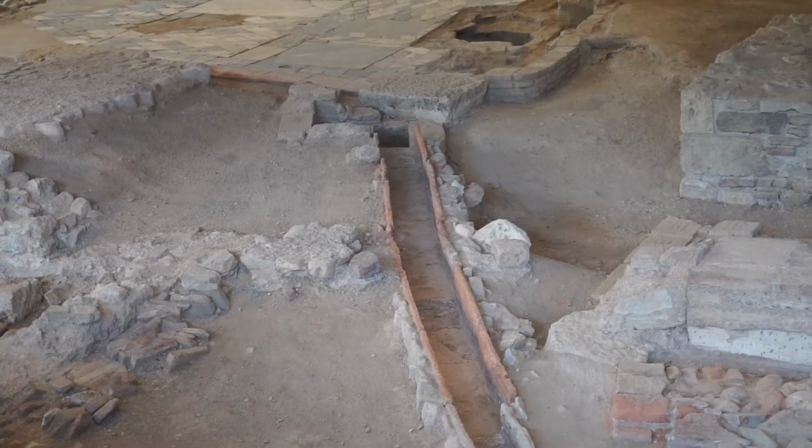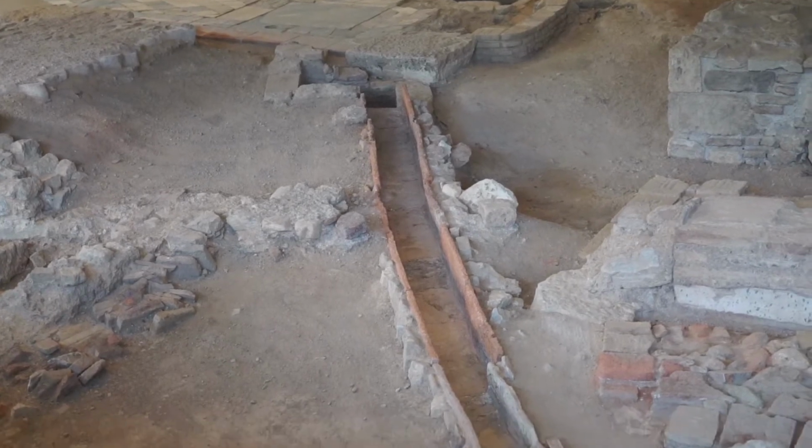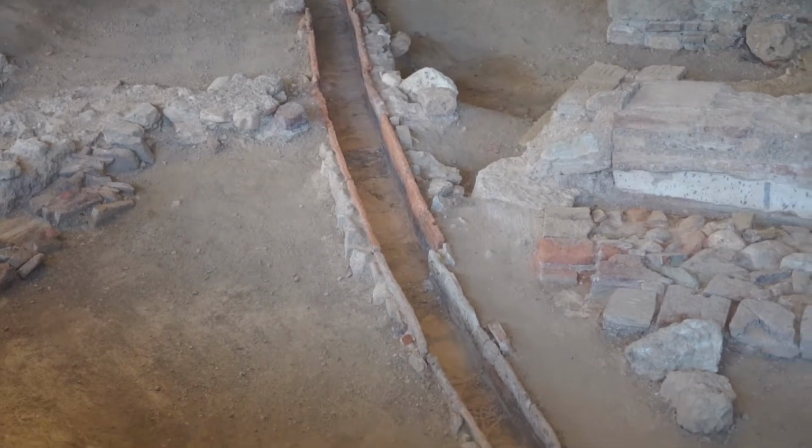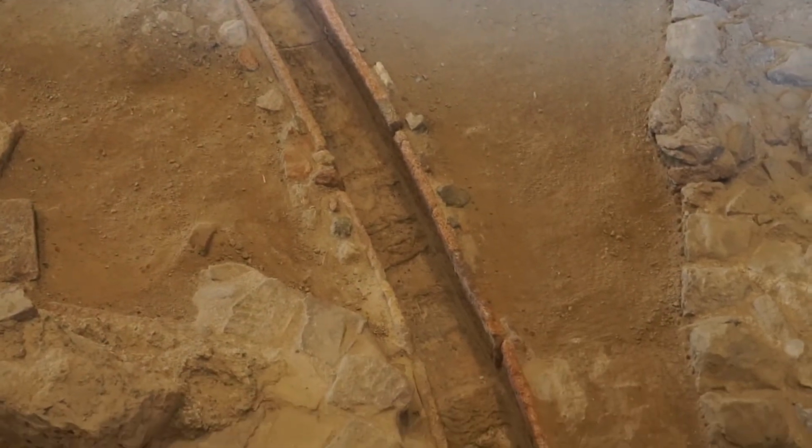This water channel would have had water flowing down it to take away the waste from the toilets that connected into it, so that it went down to the main sewer.